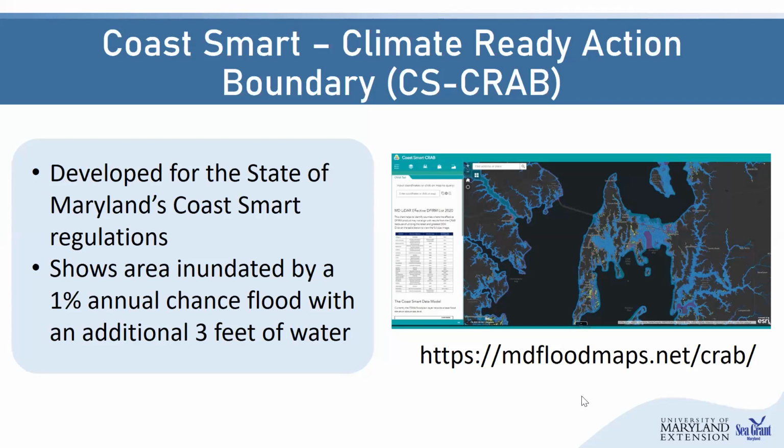This was developed in response to the state of Maryland's CoastSmart regulations, which oversee how, if state money is being spent on projects near the coast, they're expected to meet certain standards if they're in areas at risk of flooding. So this mapping product was developed to address some of the requirements in those regulations. These recently produced maps show the FEMA flood zones, those areas with that 1% annual chance of flooding, plus an additional 3 feet of water.